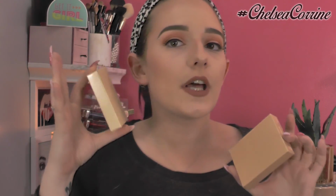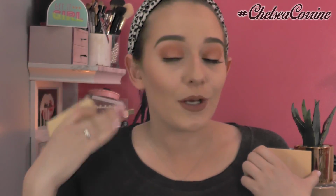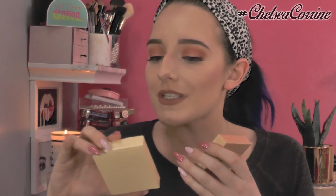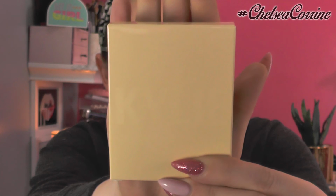But I did get salted caramel instead, and French vanilla because it's the palest shade, and I figured it's going to look good on my skin tone because I'm pale as hell. So I got these two. The packaging is really simple, and I know a lot of people complained about that, but I kind of liked it, where you can't really see the Kylie. It is the same color. It's all monochromatic. This is shiny, this is matte, and for some reason I really like the simplicity of the packaging of the boxes they came in.